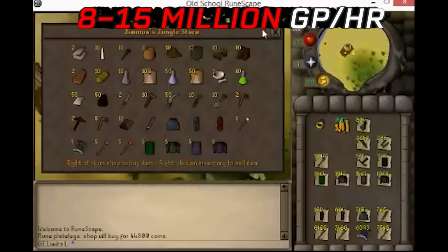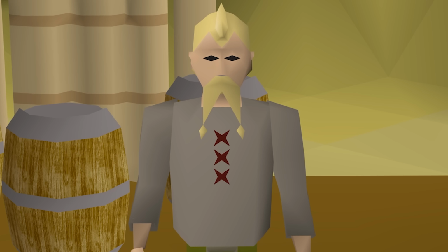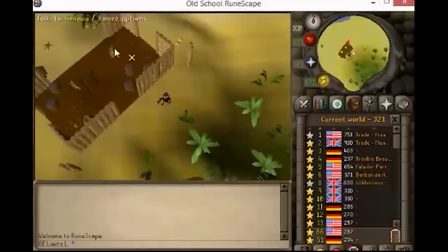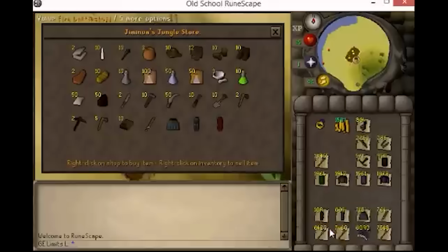I know some of you have never made that much money in your entire RuneScape career, so this method was insane. Lynx Titan actually predicted the nerfing of this method, as he claimed 5 to 800 million GP was coming into the game daily, which caused huge inflation problems.